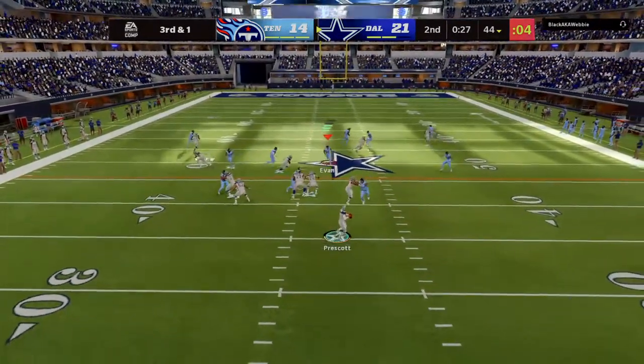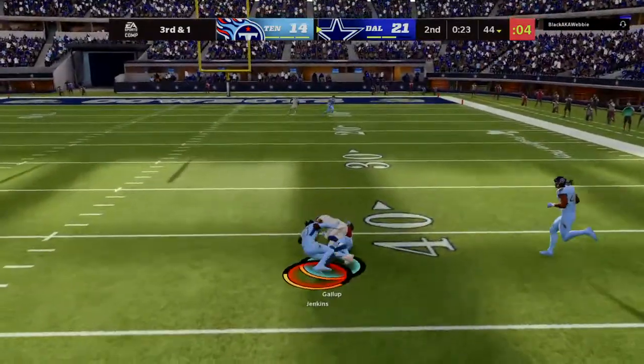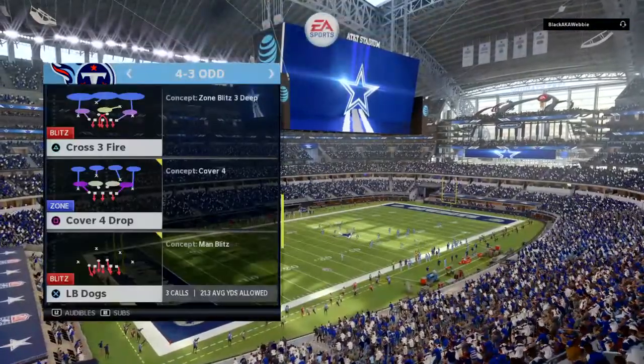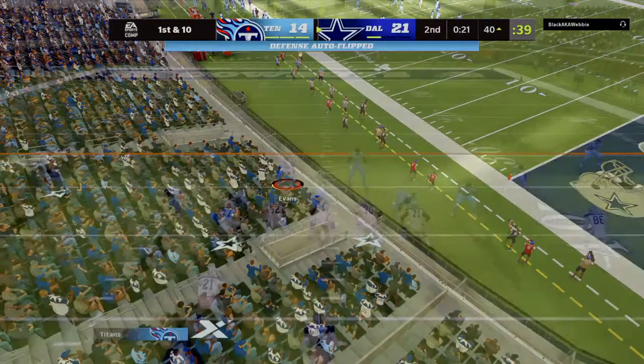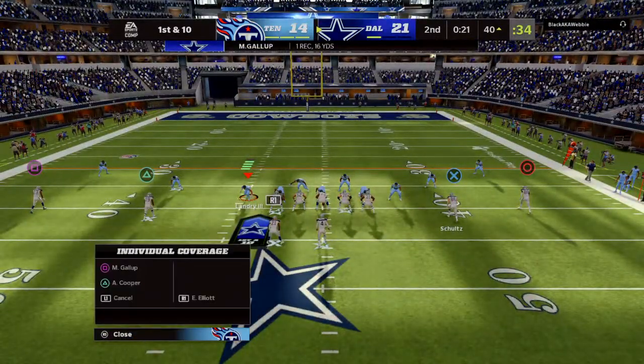On 3rd and 1, here's Prescott. Flush to his right. Got an open man. It's Michael Gallup. And he will have a Cowboys first down as they're able to get the 3rd down conversion. The Cowboys going to use their 2nd timeout now as the clock will stop with 21 seconds to go here in the first half.